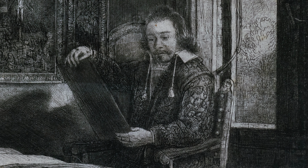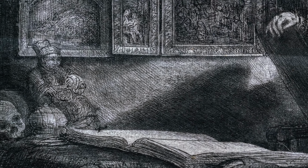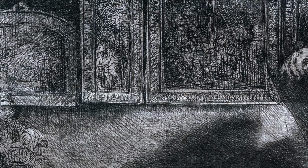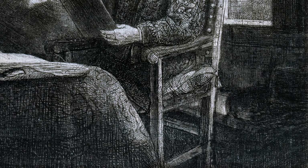He looks absorbed in whatever it is that he's studying. And before him on the table is an open book. So he is surrounded by objects that suggest that he's a collector. And we know, in fact, that he was an avid collector of things that were being imported into Amsterdam. We don't know what he actually owned. One of the seductive things about this image is that it does give the appearance of having been studied from life, but this is a plausible fiction, as it were.